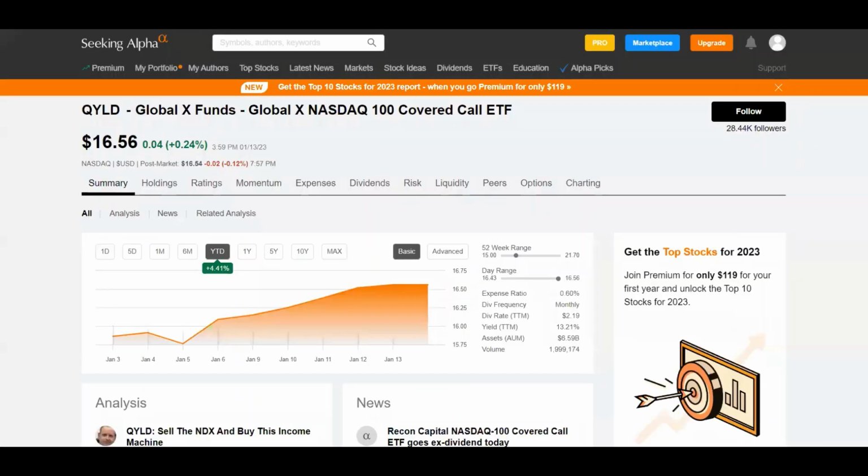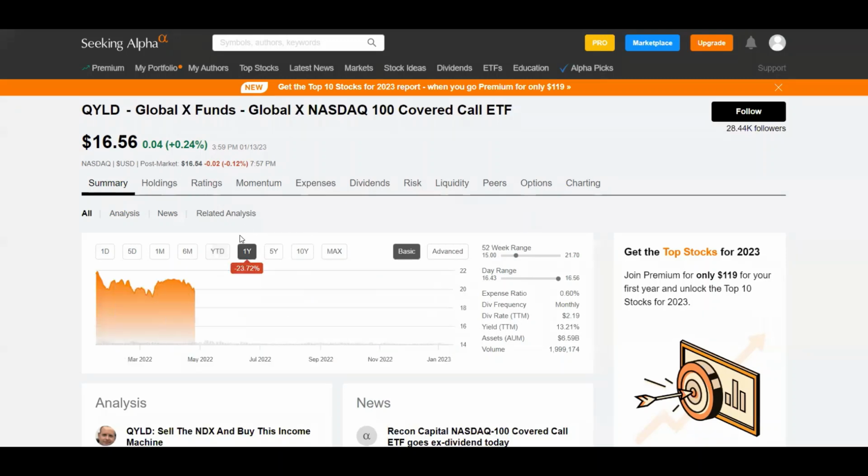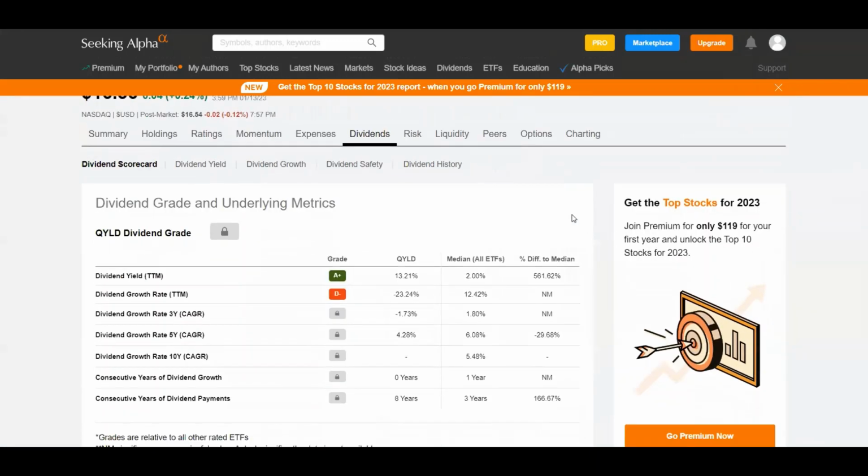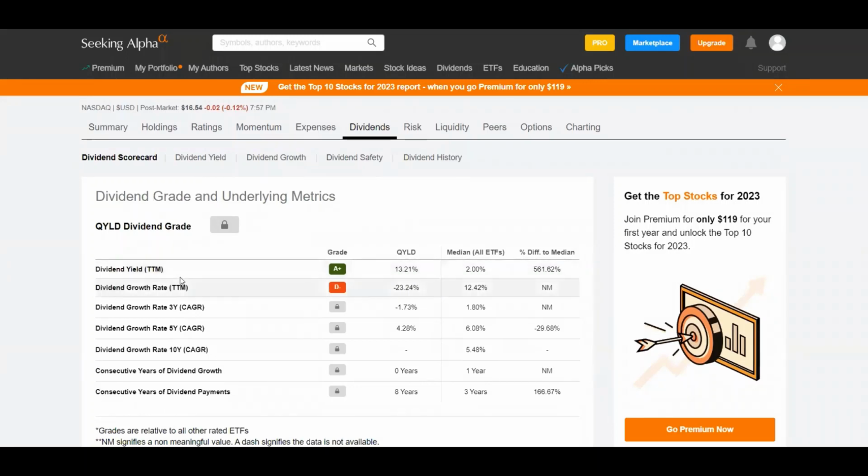Now, let's get into QYLD on Seeking Alpha. As you can see, it's currently trading at $16.56, where as you can see in the 52-week range, it is at $21.70. And in the 1-year chart, it is down 23.72%. Then if we go to QYLD's dividends, Seeking Alpha gives it an A+ for dividend yield at 13.21%.